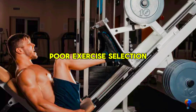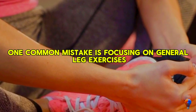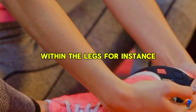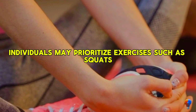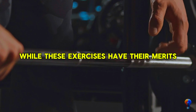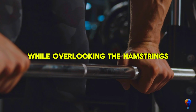Poor exercise selection presents another hurdle to leg muscle growth. One common mistake is focusing on general leg exercises, rather than targeting specific muscle groups within the legs. For instance, individuals may prioritize exercises such as squats, leg presses with a similar foot position as squats, lunges, and leg extensions. While these exercises have their merits, they predominantly target the quadriceps while overlooking the hamstrings.